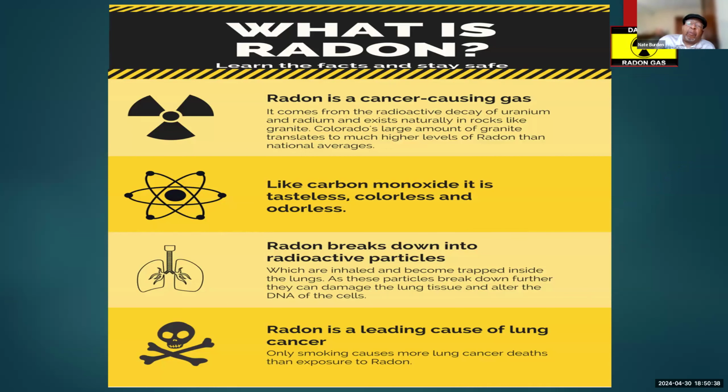Radon, like carbon monoxide, is tasteless, colorless, and odorless. It doesn't activate the senses. So it's not like a gas that smells like rotten eggs, like methane, where you're going to react and think, I want that out of there. Because it doesn't activate any of your senses, it sort of gets in the background. You don't see it.